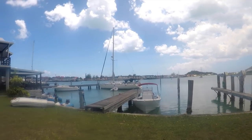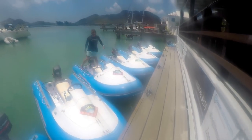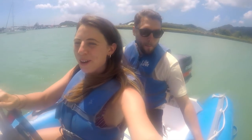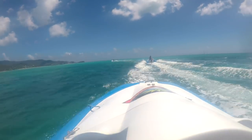Or, for a more exhilarating way to explore the waters, you can hop onto a reef rider, which is essentially like a jet ski. It's got these two massive inflatable things on the side, and I guess that's so we don't fall off. And this is what it looks like. This was one of my favourite activities of our trip.